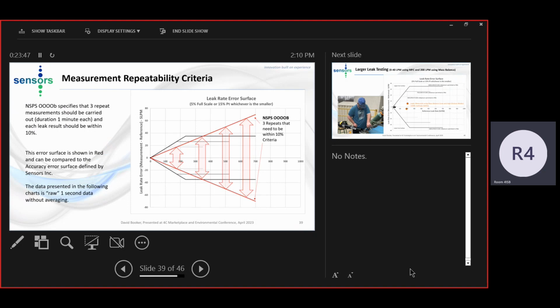But Quad OB says you've got to do two repeat measurements, 1 minute average, and they've got to be within 10%. So I illustrated what their repeatability statement is. It's not an accuracy statement, it's a repeatability statement. So this is what the 10% would mean by Quad OB, okay? So we are significantly better just in terms of accuracy, never mind repeatability.